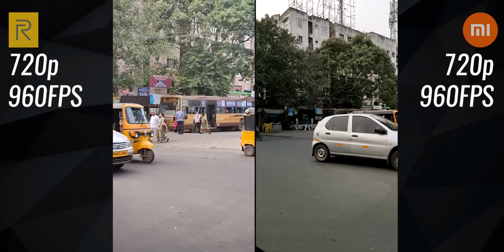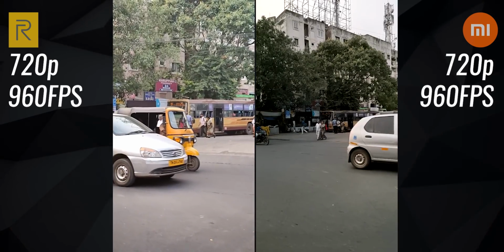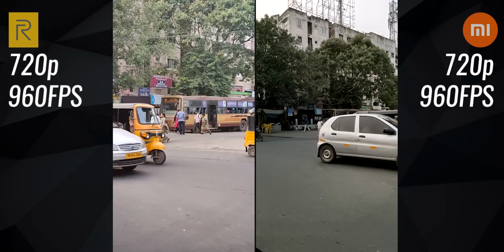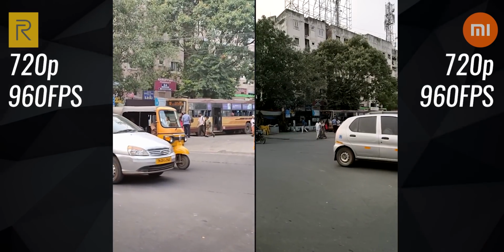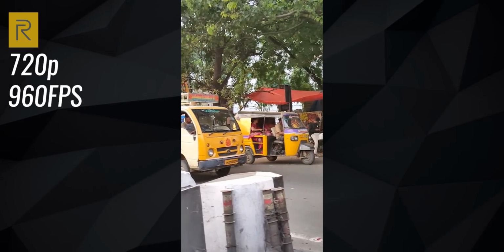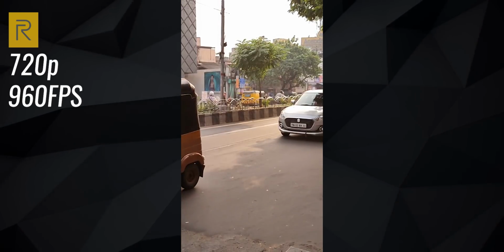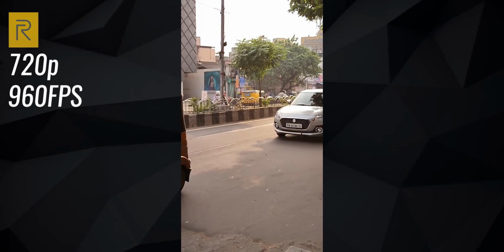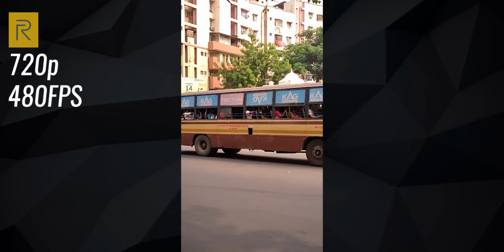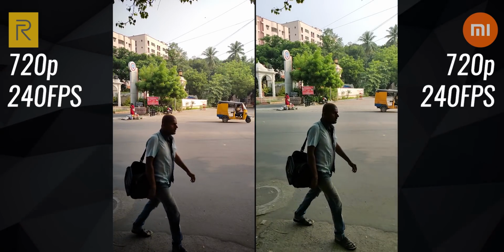Both have 960 FPS option. The quality is below average, but the colors look better on the K20 Pro slow motion video. On the X2 Pro's clip, there is a huge crop. It cuts off a huge chunk of the scene. Moreover, if you watch closely, just when it switches from normal motion to slow motion, it gets stuck for a second. And there are also multiple frame drops. So my advice would be just use 240 or 480 FPS on the X2 Pro. The K20 Pro doesn't have a 480 FPS option. 240 FPS clips are good, they look fine.